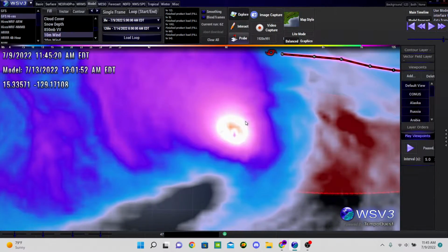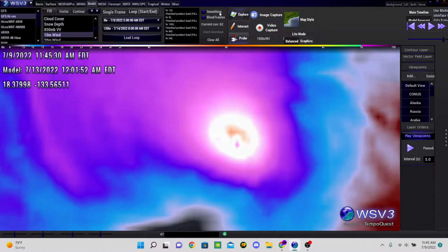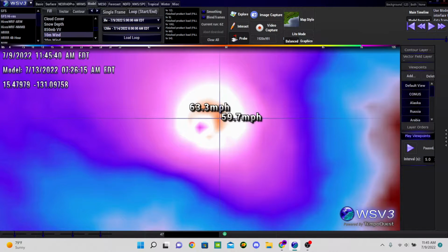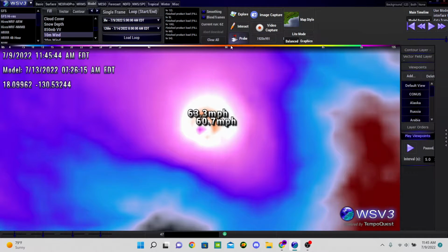This is 4 days from now, so this is like Tuesday, I believe, morning. No, maybe Wednesday morning. I'm not sure, but you can see a very strong tropical storm. Let me see. Yeah, 63 miles per hour. Yeah, somewhere around there. Decent tropical storm.